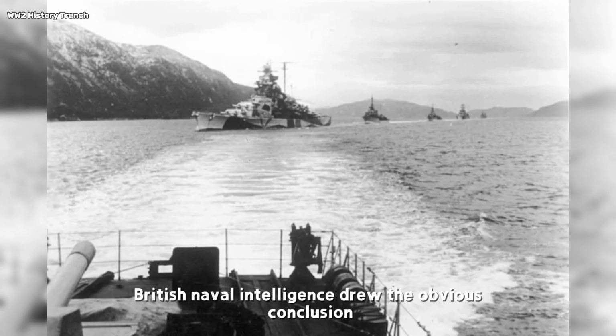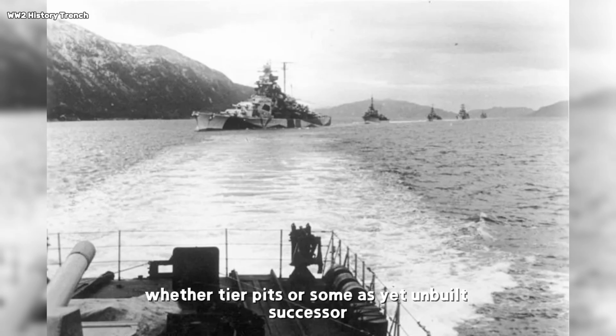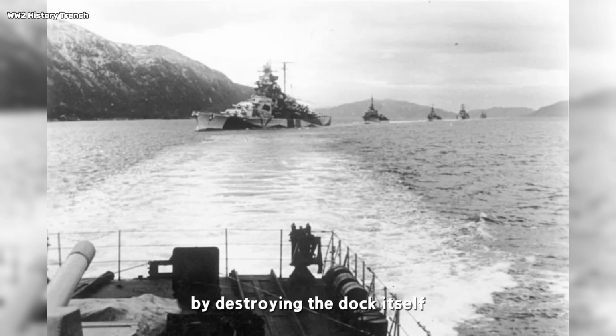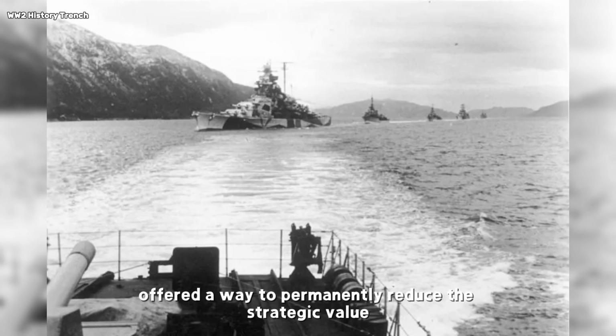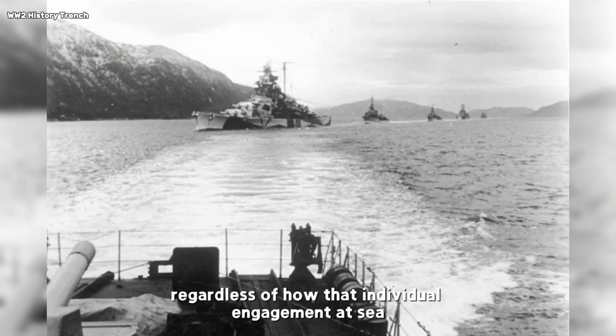British naval intelligence drew the obvious conclusion from this near miss: as long as the Normandie Dock remained intact and operational, any future German capital ship damaged during an Atlantic sortie, whether Tirpitz's or some as yet unbuilt successor, had a genuine, viable path to repair and re-engagement that did not require running the considerably more dangerous transit all the way back to a home port in Germany or occupied Norway. Removing that option entirely by destroying the dock itself, rather than simply hoping to catch and sink every German capital ship that might attempt to use it, offered a way to permanently reduce the strategic value of any future German Atlantic sortie, regardless of how that individual engagement at sea actually played out.